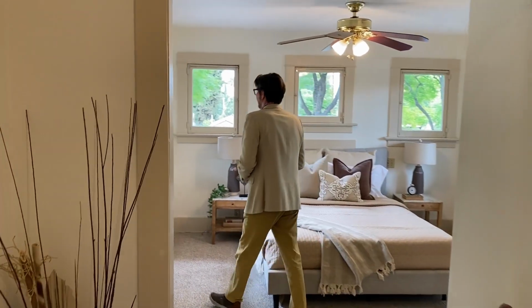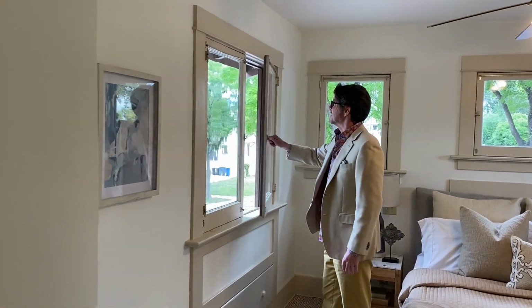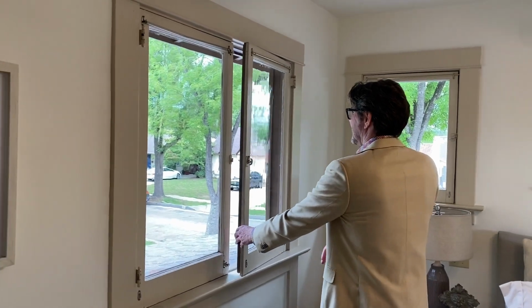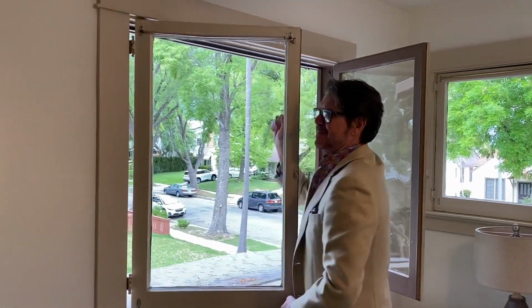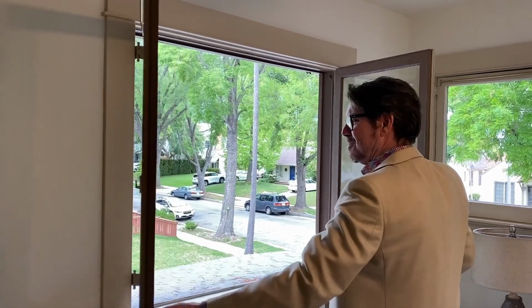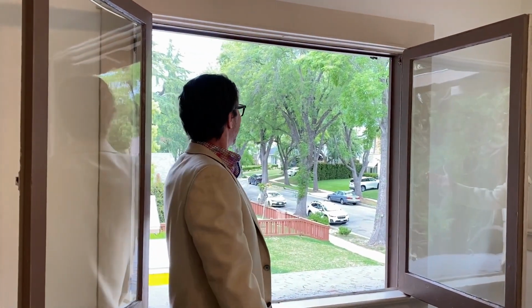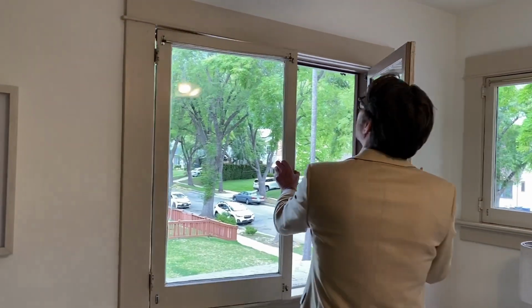And these windows are crazy cool. These are original windows too. Glass and everything. You can see the float glass. It's a little wavy. But man, do I love being able to just look out there. There's our brand new roof. Hello, South Pasadena. There you are. And you get a nice breeze up in here.